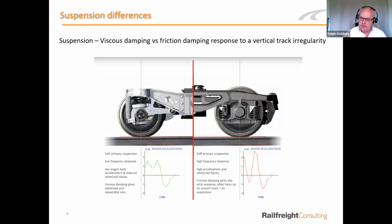The primary suspension is between the rail and the bogie. And yes, the secondary suspension is between the bogie and the wagon and the rail vehicle that sits on it. Final thing while we're here, great.